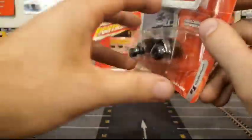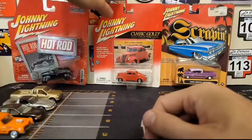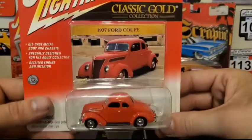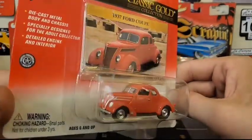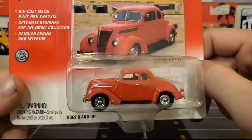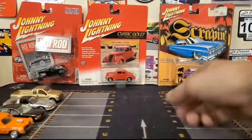Very, very cool little car. So, look at the back of the card. Yeah, really cool stuff in that one. All 3 of these come with crap that I can stick to the wall here, if we can get that to stand up right. There we go. Here is a 37 Ford Coupe, another Ford from the Classic Gold collection, as opposed to the Hot Rod Magazine. This is a really nice looking one. I'm absolutely in love with this one. Got the little moon eyes on the fender, some Krager smoothies on there. Looks really good. A lot of nice detail on there.